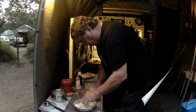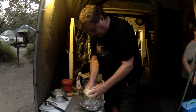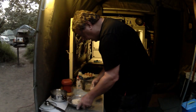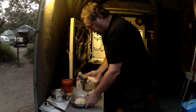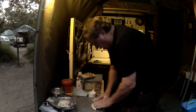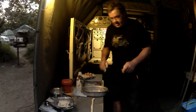Getting there. How's that look? Let's see, take a bit. Roll it into a long snake. There's my long snake, really. Right, so you just cut them up.